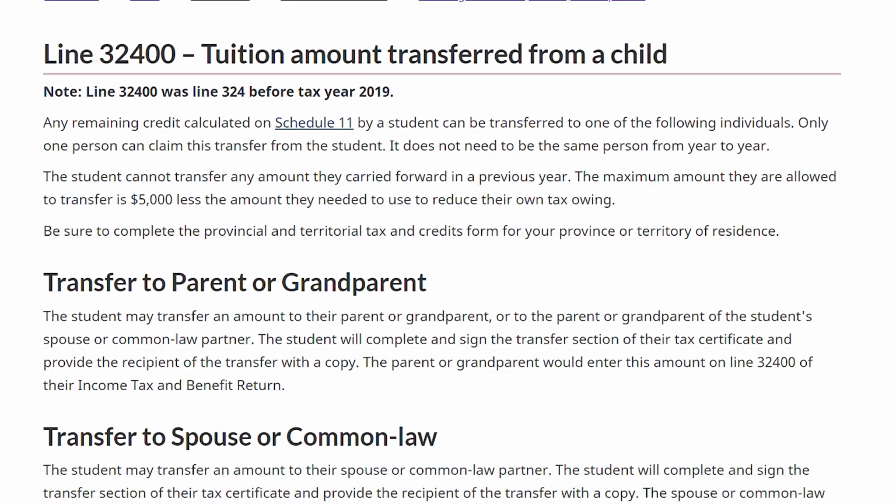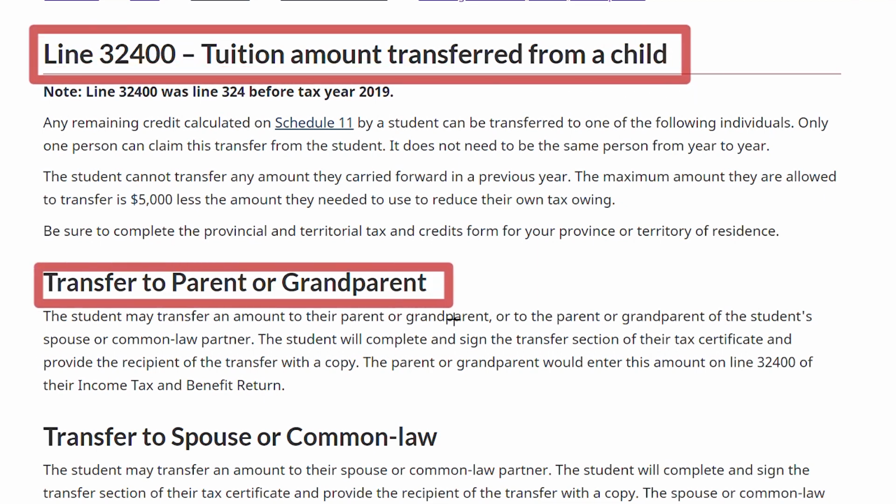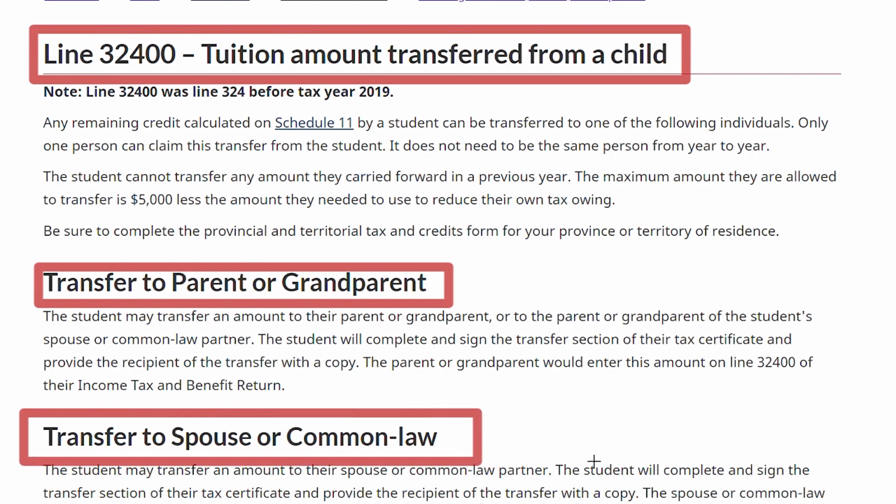Mistake number 4, neglecting to transfer unused tax credits to other family members. Individuals can transfer some of their tax credits to a spouse if they don't have enough income or tax owing to make full use of these tax credits. In some cases, such as a tuition tax credit, $5,000 can also be transferred to a parent or a grandparent if they're unused.